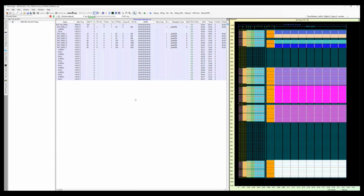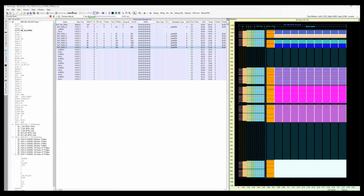This is OFDMA. It's multiple UEs and only uses a certain portion of the spectrum. The color is where it's transmitted, through the whole time. And if you want to see which one is which, just click it and it'll be highlighted. And that's pretty much what I wanted to introduce today.